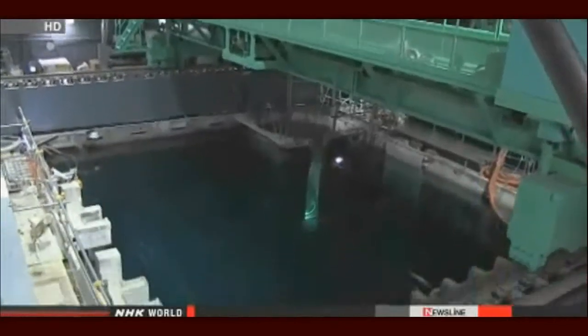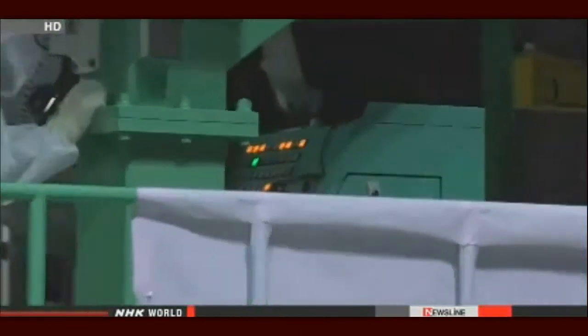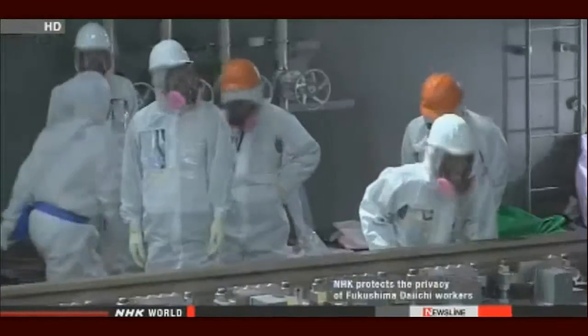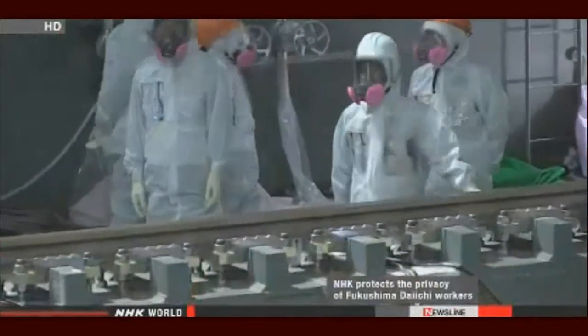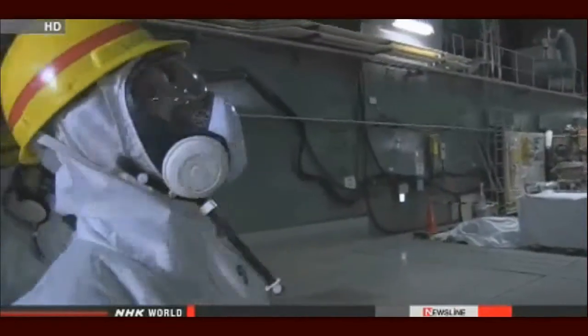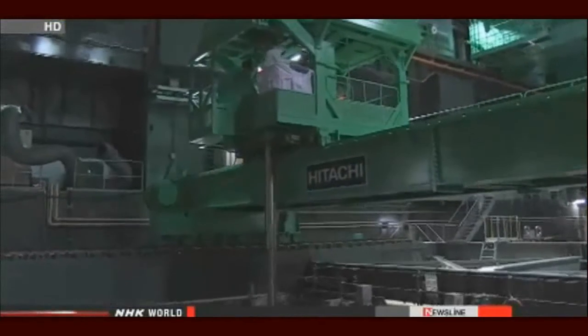Here, work is underway to remove spent fuel rods. Wearing restrictive gear, workers carry out delicate work that cannot fail. It's not easy to communicate, so they discuss every detail of the operation in advance. Even just watching from the side, I was hot, thirsty, and exhausted.